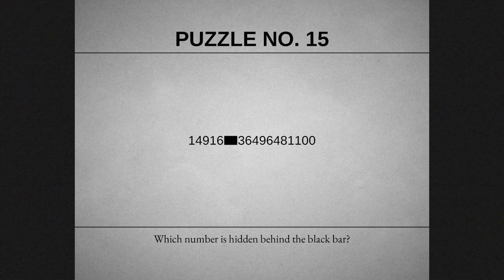Puzzle number 15. Numbers 1, 4, 9, 1, 6, blank, blank, 3, 6, 4, 9, 6, 4, 8, 1, 1, 0, 0. Which number is hidden behind the black bar? Interesting. Let's think. 1, 4, 9, 1, 6, blank, blank, 3, 6, 4, 9, 6, 4, 8, 1, 1, 0, 0.